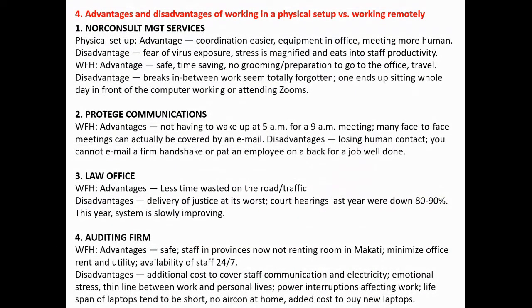So now, back to the questions. What are the advantages and disadvantages of working in a physical setup versus working remotely? I asked this question of about 10 or 11 friends, and 9 of them responded. Out of the 9, only 2 agreed to give their names: Norconsult Management Services, through my friend, and Protege Communications. The others want to remain private.